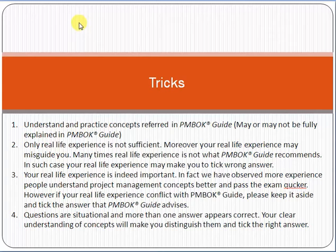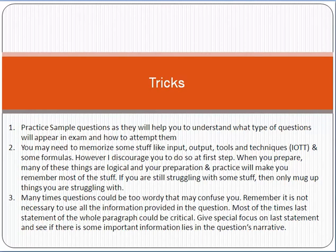The third thing, friend, is that questions are situational and more than one answer may appear correct. Your clear understanding of concepts will help you distinguish them and take the right answer. Whenever you are attempting the questions, there are, for example, 4 options, and 2 options are very close to each other. If your concepts are clear, only then can you select the right option. If your concepts are not clear, it will become very difficult for you to choose the right option.